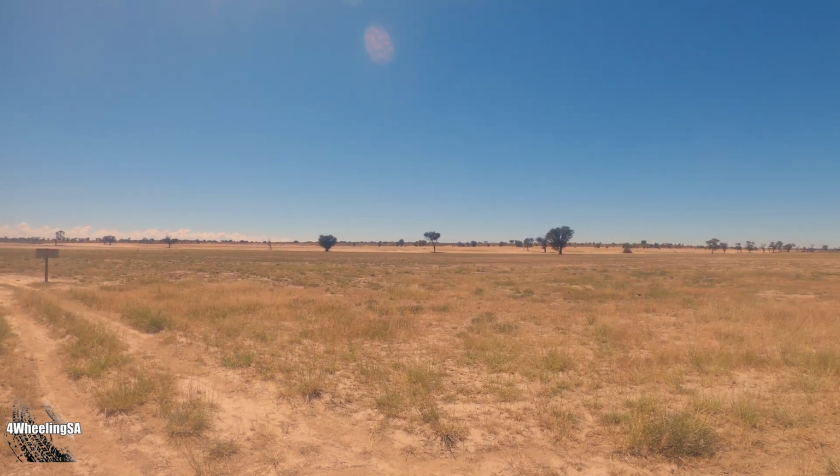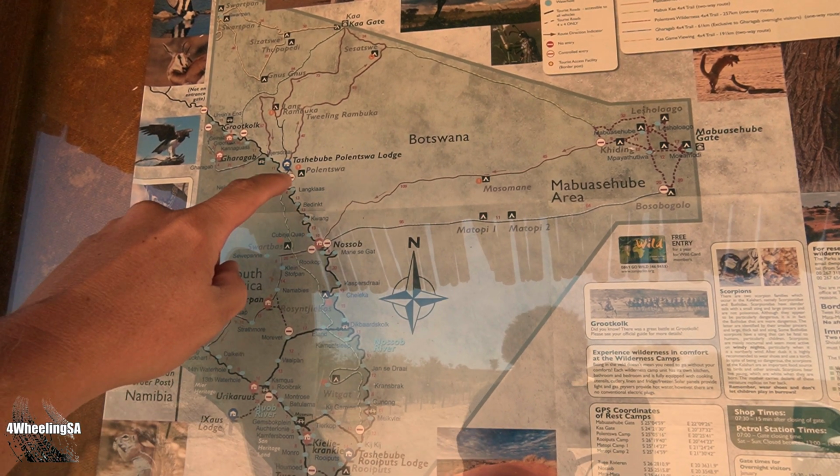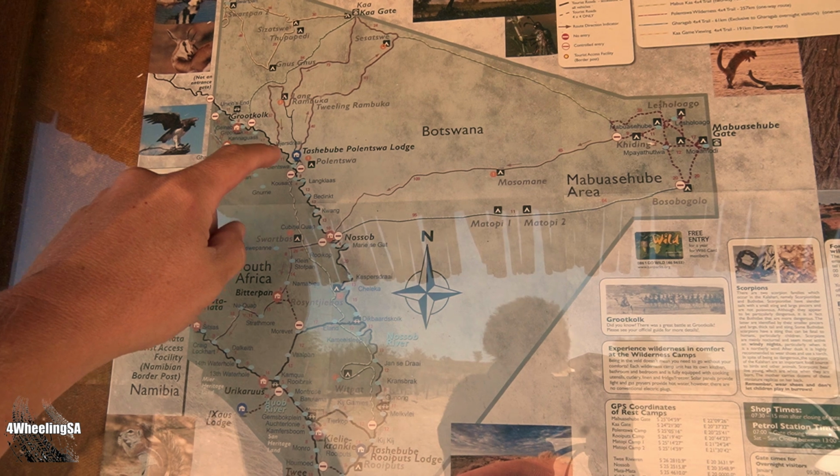We finally arrived at Union's End. It was a long drive after leaving Nossob early in the morning and stopping at Layers Dry on the way there.